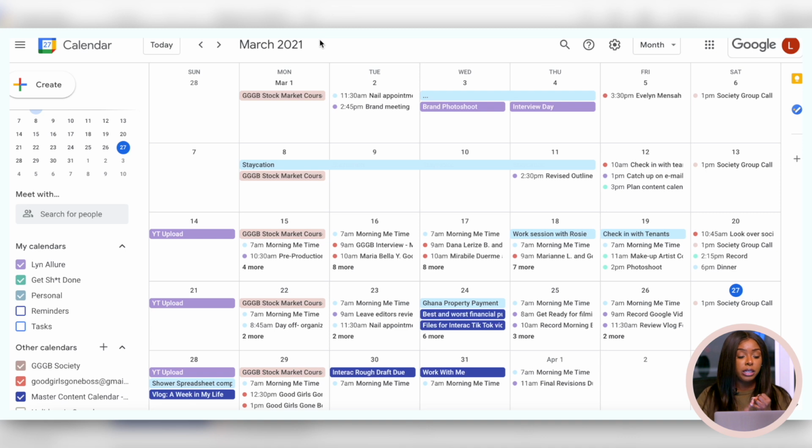There is, in my opinion, such a thing as being too organized and being over organized. So that's why I just like to keep things real simple here with Lynn Allure, Good Girls Gone Boss, tasks, and my content calendar. If you guys want to see how I organize my content calendar and important dates, please do let me know.